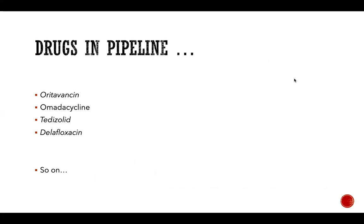So what are the drugs in the pipeline? Like oritavancin, omadacycline, tedizolid, and delafloxacin of different groups, some of them tetracyclines, some fluoroquinolones. And there are also a lot of other drugs in phase 2 and phase 3 trials. So I think in coming days, we'll have some more molecules which are safer compared to the prototype drug vancomycin and can be used for increasing gram-positive resistant infection.